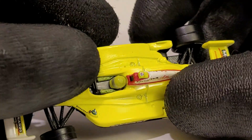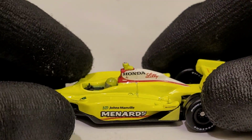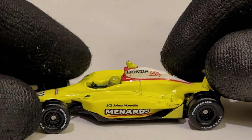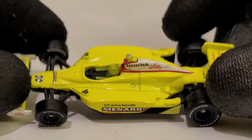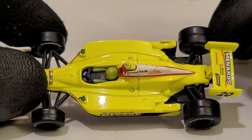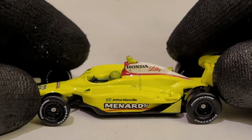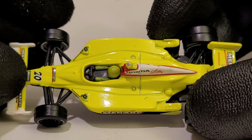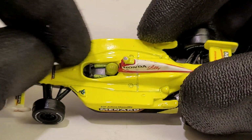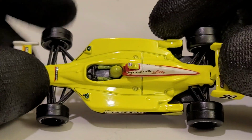Look at that, even Ed Carpenter's also got the Menards. But I love the red trim around here. They did this in 2008 as well. I think Greenlight made a diecast of this with a different casting, because Greenlight diecasts are a lot thicker and probably higher quality than this. But Hot Wheels definitely knows how to do their details right, because I know the Greenlight diecast doesn't have the driver cockpit and doesn't have mirrors. Other than that, it's pretty much mostly the same.